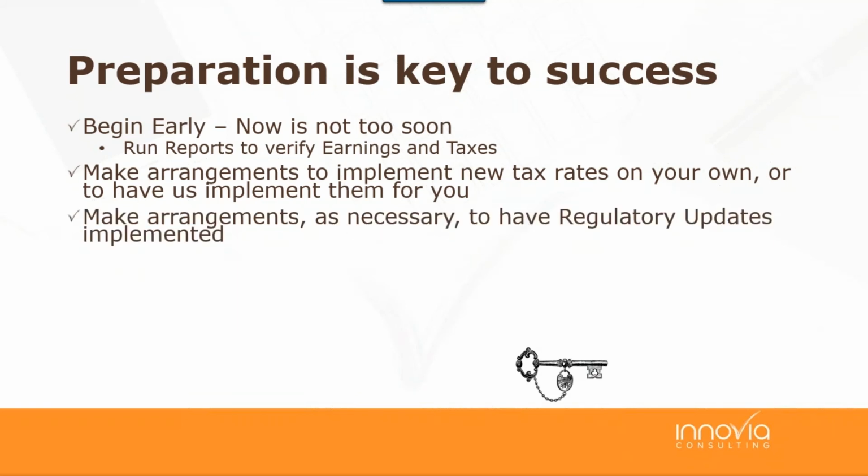In the year-end updates, regulatory updates will be separate from the tax updates. I will let you know about those. And then depending on where you are within payroll build and whether you've had any updates put in, we'll go ahead and make arrangements as necessary to get those implemented for you. Some customers have a big enough IT department that they can do them for you. Other times we have to do them, especially if there's code involved.